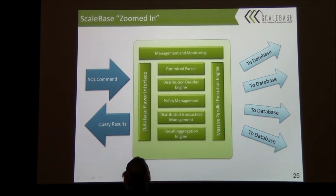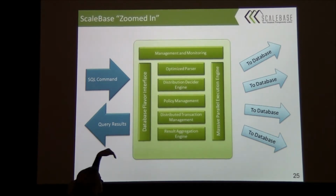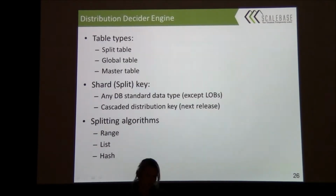Distributed transaction management is kind of not relevant, and I don't want to get into that. The most important one is the result aggregation. Basically, we are in between: we have a client connecting to us, and he thinks it's a database because we speak the MySQL protocol. They send us an SQL command, we make certain decisions, send it to different databases, get the results back, aggregate them, and return them as a unified result. So that's important. All of these 4 databases, or 5 or 6, are really transparent to the client.